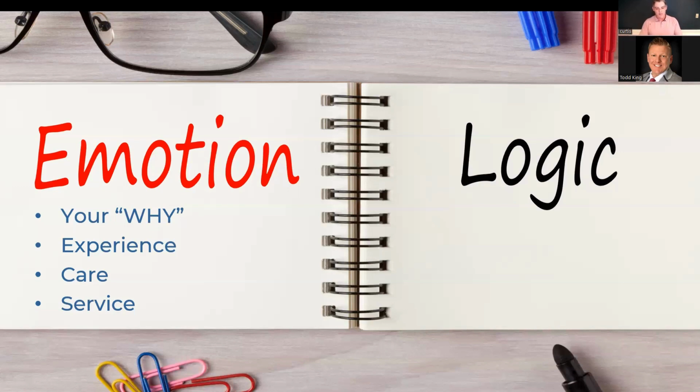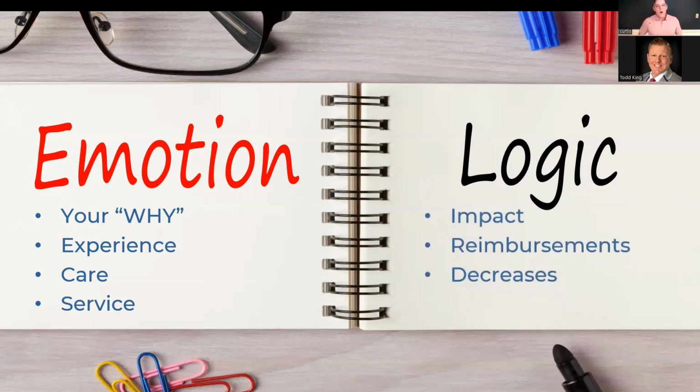So what does the logic have to say? Well, you better start thinking about some of the logic, because if you only go emotional, you're going to be shortchanged somewhere along the line. The impact on production and patient numbers, what's that going to look like, right? How do we analyze it? Is it going to be positive or negative, right? What's our threshold for potential loss of patients or loss of production? How do we make that up, right?